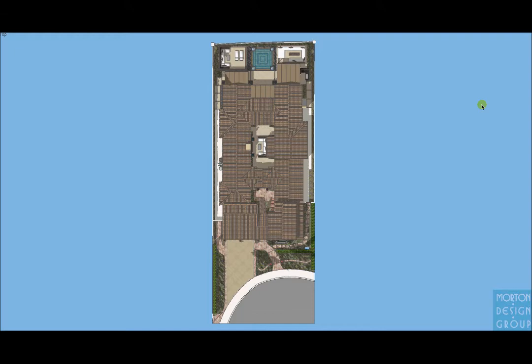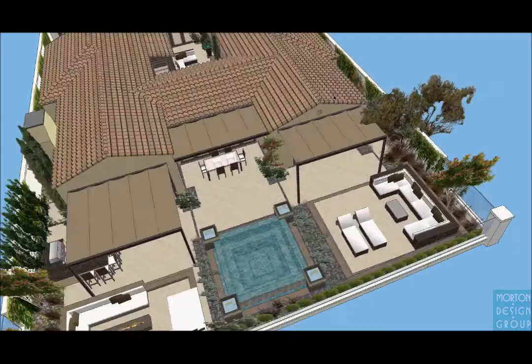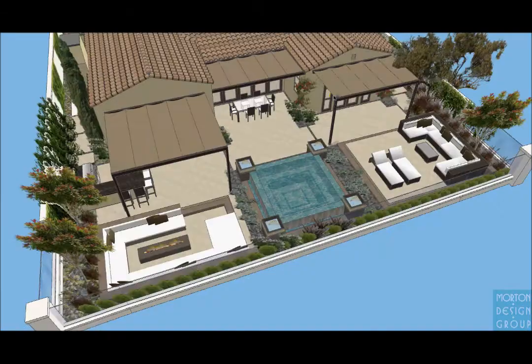This is the footprint of the existing home, and in the back here, you're going to see a new gunite spa. We have a lounging area here to the right. We have a raised observation deck here to the left. We have some patio covers and other things that I'll show you here in a moment as we get down into the 3D animation here.